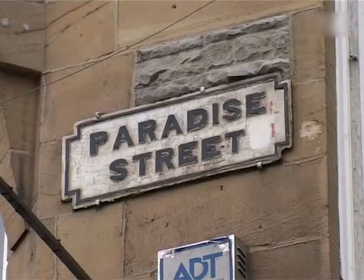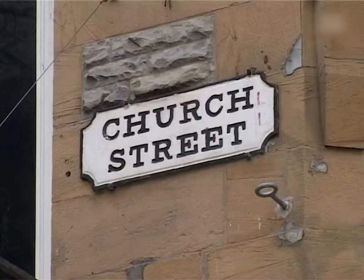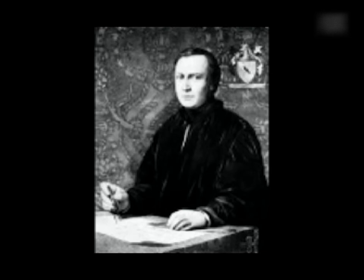We're in the part of town known as the Holy Corner, and this is why. Paradise Street, Whitechapel, Lord Street, Church Street. Have a look at this building next to the old BIV here in Paradise Street. People might think that this is part of an old church. It's not. In fact, it was a department store, and it was built and designed by Welby Pugin, a very famous architect of churches throughout the land.